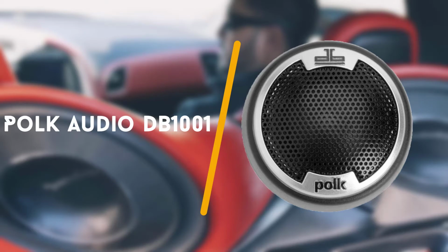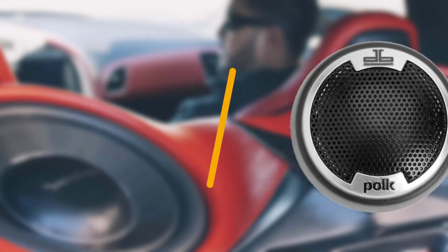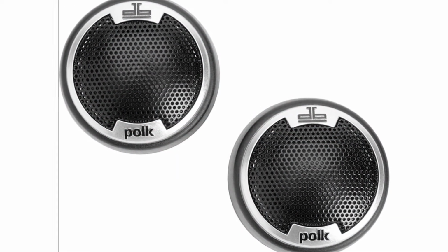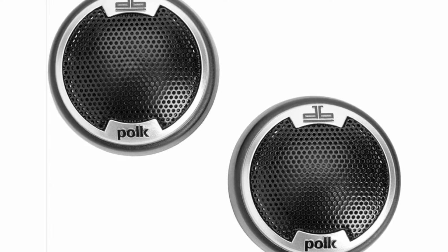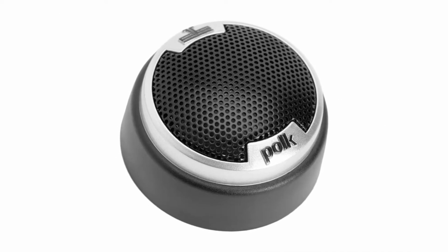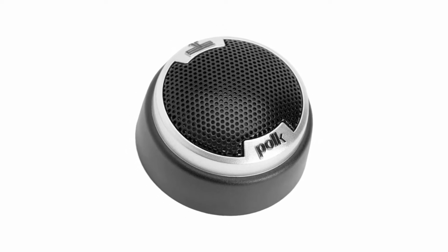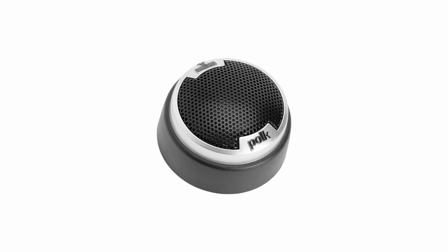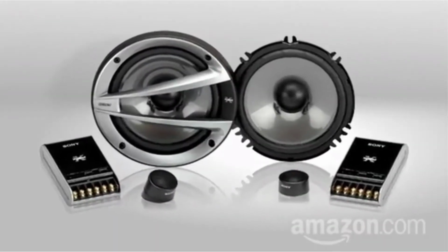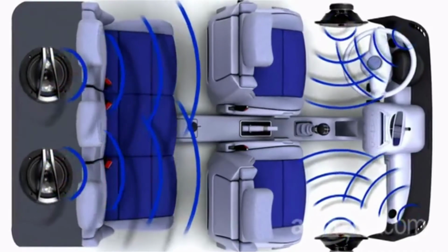First on the list is the Polk Audio DB1001. Polk Audio's DB1001 is one of the best rated products we found, with many positive reviews that back up Polk's reputation as a maker of high-end audio gear. These tweeters earned the editor's pick title for their excellent sound quality.